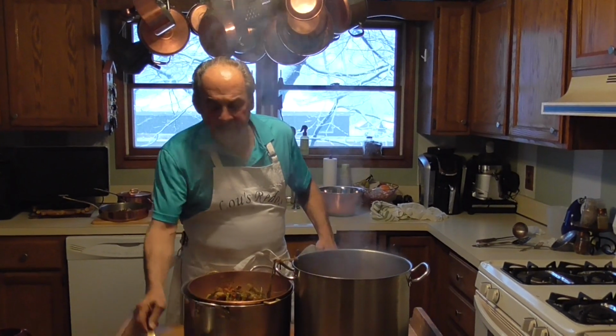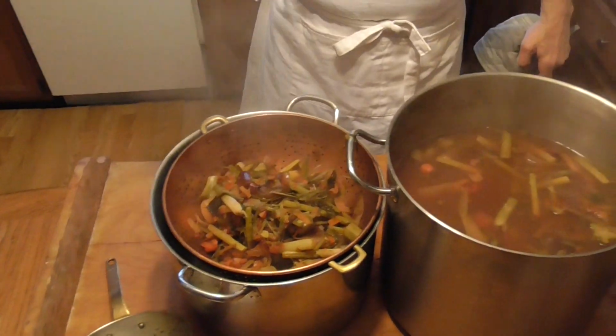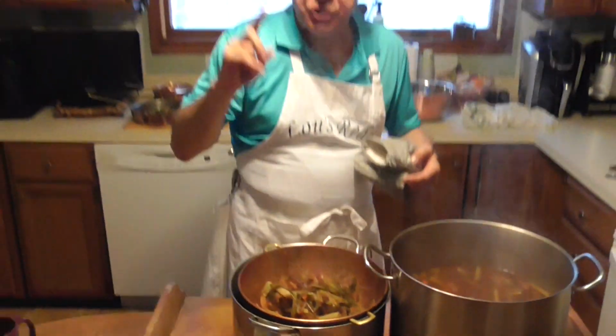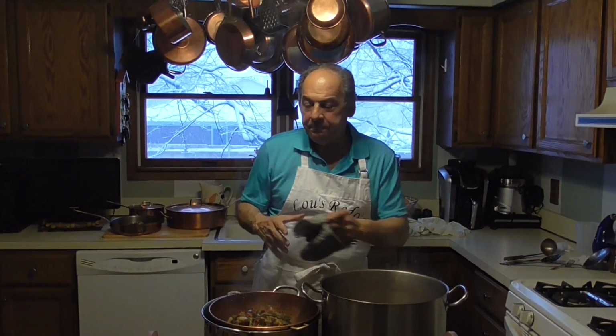Just going to put the veg in there, let it sit for a minute, let it drip. I'm going to continue doing this. Once we get the vegetables out, we're going to strain it one more time, and I'll go through that step with you. So let me finish taking the vegetables out. It's a bit of a process, but believe me, the end result is going to be worth it. See you in a few.